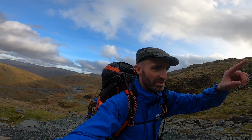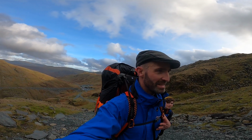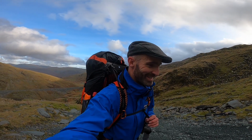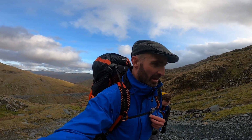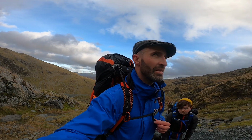That goes up the other way, which is meant to only take an hour, but it's super steep. I think it's like 500 meters that way, whereas you come up this way, it's like 200 meters. So Josh suggested going this way, because it's going to be a little bit easier on the old knees anyway. And it's not too bad. So I'll leave you there and we will see you at the top.